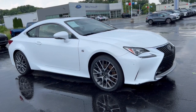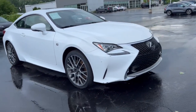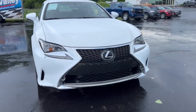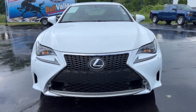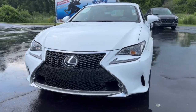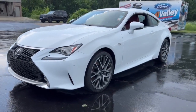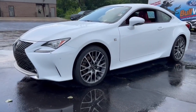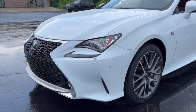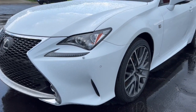You will be amazed by this 2015 Lexus RC. This vehicle still has fewer than 70,000 miles on the clock, so it won't last long. This boldly beautiful RC delivers invigorating performance and enticing luxury. Crisp and balanced, this premium sports coupe excels at back-road frolicking while keeping your comfort at the forefront.